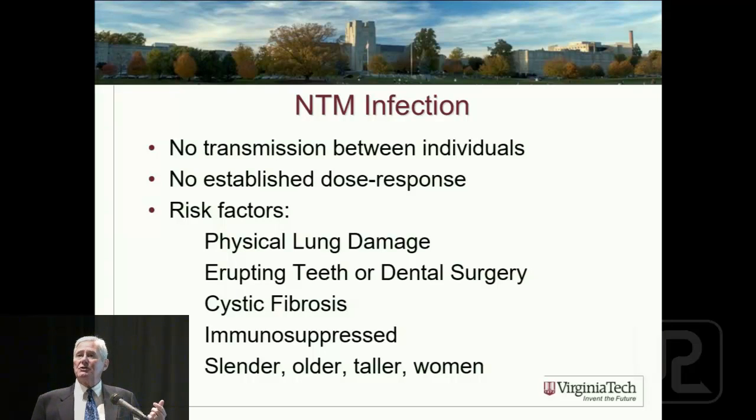Normally, those infections are found in children who, like my children, I encourage them to go outside and play in the dirt and do things like that. They play in the dirt, they drink things, they put things in their mouth, and that's where we find it in children with erupting teeth. But now we're also finding it increasingly in dental clinics associated with surgery.